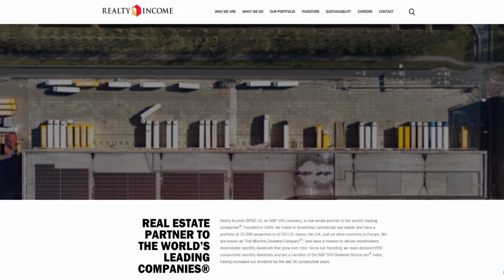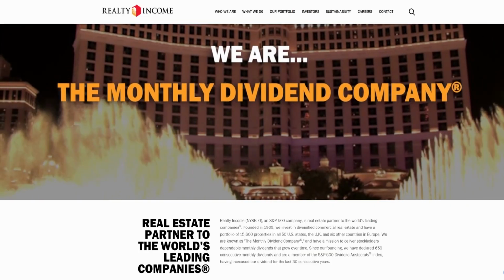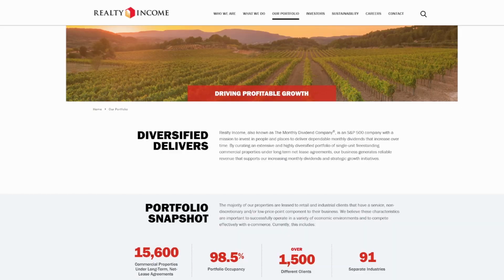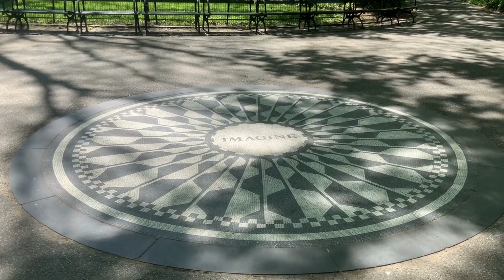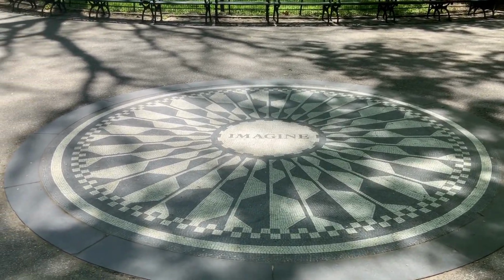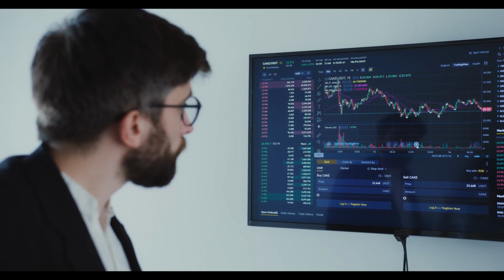One of the most popular REITs out there is Realty Income, ticker symbol O. It's nicknamed the monthly dividend company for a reason. They own thousands of commercial properties and pay investors every single month. It's so popular with dividend investors that it's actually part of the S&P 500. Just imagine, instead of getting rent checks from tenants, you get monthly dividends from the company that does all the hard work for you.